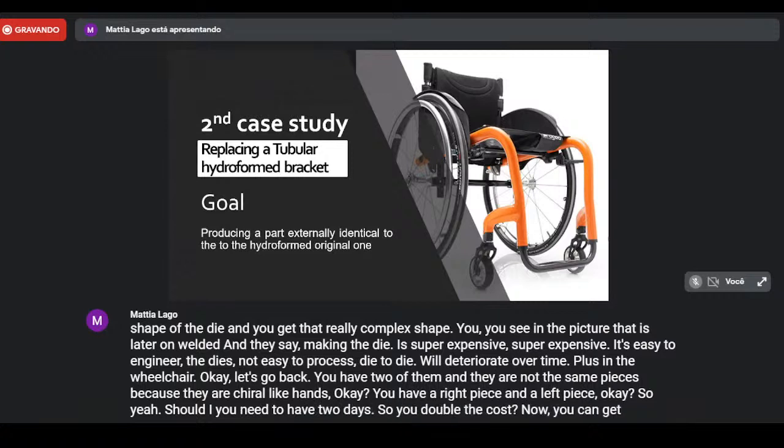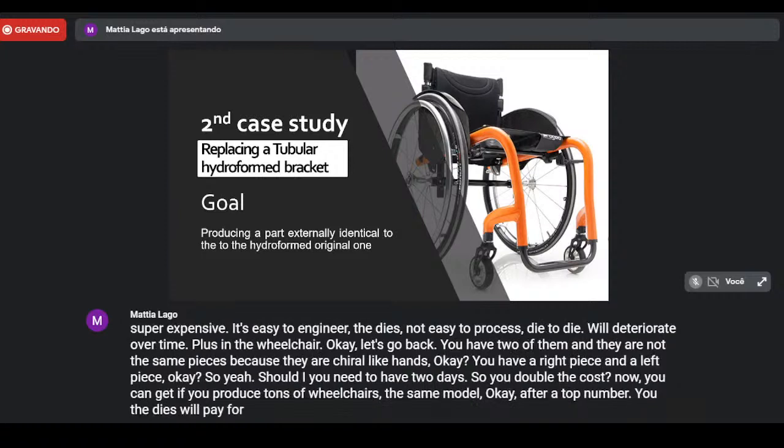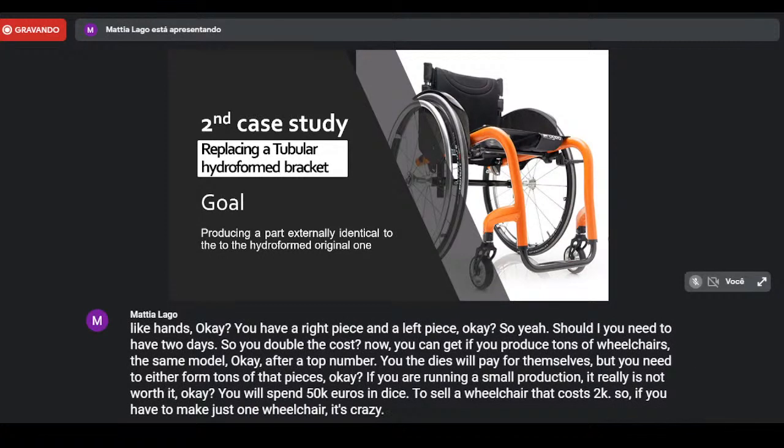Now, if you produce tons of wheelchairs, the same model, okay, after a top number, the dies will pay for themselves. But you need to hydroform tons of those pieces, okay? If you are running a small production, it really is not worth it, okay? You will spend 50k euros in dies to sell a wheelchair that costs 2k. So if you have to make just 1 wheelchair, it's a crazy thing. It's against any business idea, okay? It's simply madness.